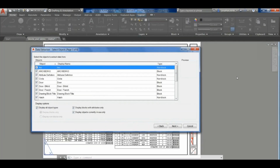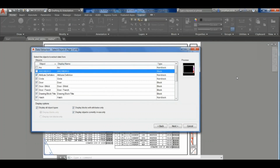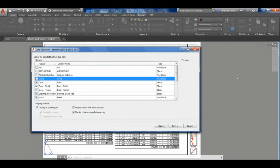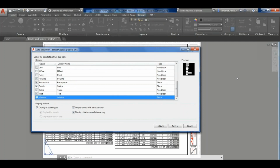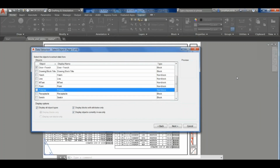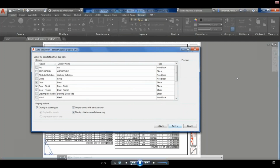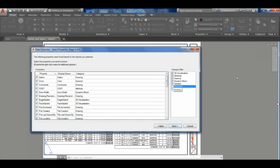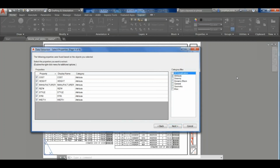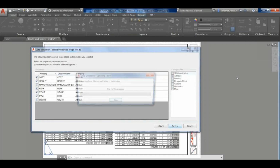So I've just opened up another drawing here in the background. I'm just going to pull in, this is for doors. So I'm going to deselect all those options because I don't want the circles. I only want to pull in the door information. So hatch, line, name, text, turn off all of those. And I only want the door information. And I just want to pull in the attributes from that data. So anything attached to it, you can see its cost, height, manufacturer, reference.